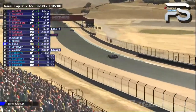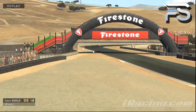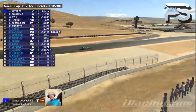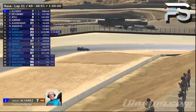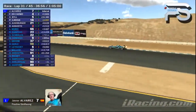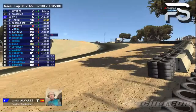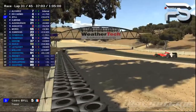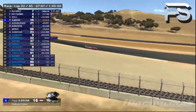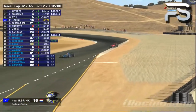And it looks like Dave had a little bit of an issue here. Oh, not too bad, not too bad. So let's bring her back up here to Alvarez. Fabio Do Carmo now 1.7 seconds and gaining. It looks like in the last lap they were pretty much equal on speed, separated by 1/10 of a second. Cedric Biel is in 3rd position. Paul Ilbrink is closing in on him. The difference is now under 1 second. So those fresh tires for Ilbrink seem to be working the way they should.